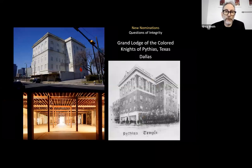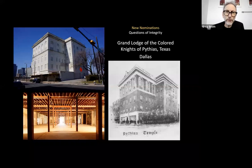So this is the Knights of Pythias Lodge, the Grand Lodge of Colored Knights of Pythias, Texas, which is in the Deep Ellum neighborhood of Dallas. It's a five-story building. It was built in 1916. The architect was William Sidney Pittman, who is a noted African-American architect. This building had been through a lot of changes. The cornice was gone. The storefronts were gone. The windows had been changed out. The whole thing was painted a grayish color. It served as a bank for some time. The entire interior was gutted.